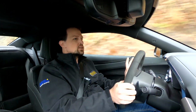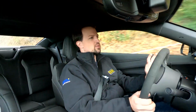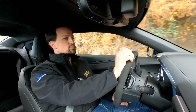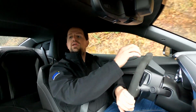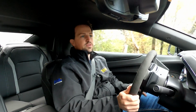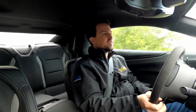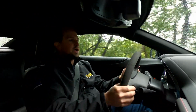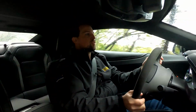The 1LE package, as well as some other options on this car, bring the price just over $52,000 as equipped. It's right in line with the Mustang and the Challenger that we're driving today. They also start right around $40,000 and are equipped to about $50,000. Another big plus that the Camaro has on the other two: it's the lightest of the three.